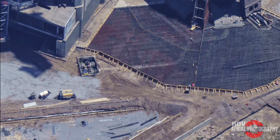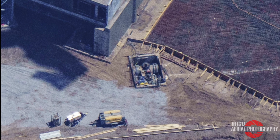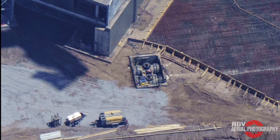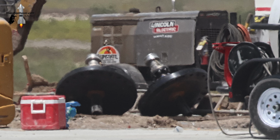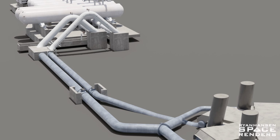A final thing to mention is that in the culvert box where the 4 and 5-foot pipes connect to the underground pipe sections, there is a T section with a cap placed on top of it. Inside of this cap is an adapter that allows sensors to be placed inside of the pipe. This is more than likely for monitoring the pressure downstream of the water tanks.